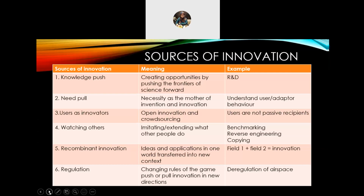Okay, number four, watching others. Some companies practice benchmarking. They practice reverse engineering, they practice copying from their competitors or from people or companies within the industry or even outside the industry, to come up with new ideas.